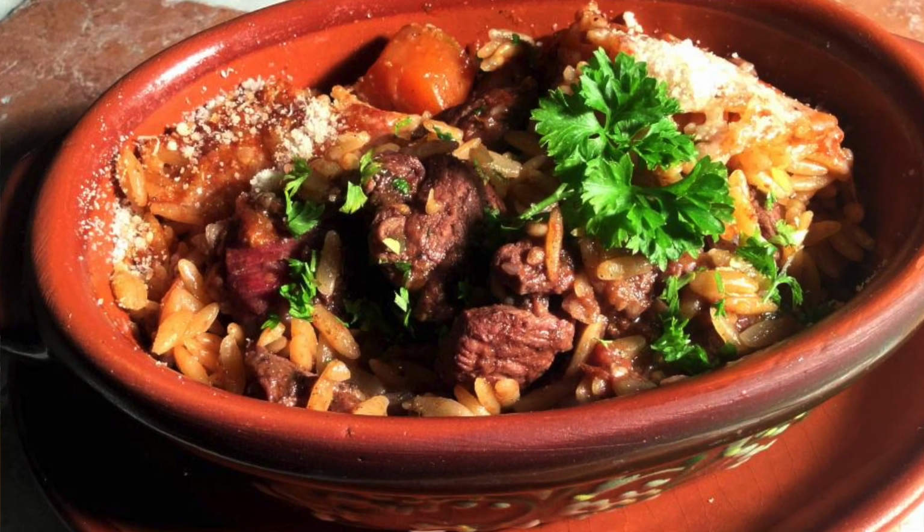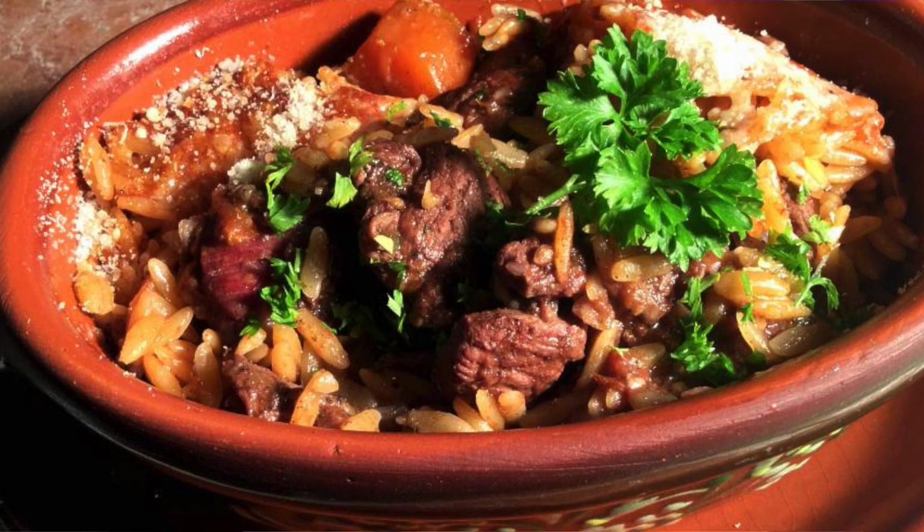Down to the top five. My number five choice is Giouvetsi. Giouvetsi is chicken or lamb with little pastas called Kitharaki or Klitharaki. I don't remember.